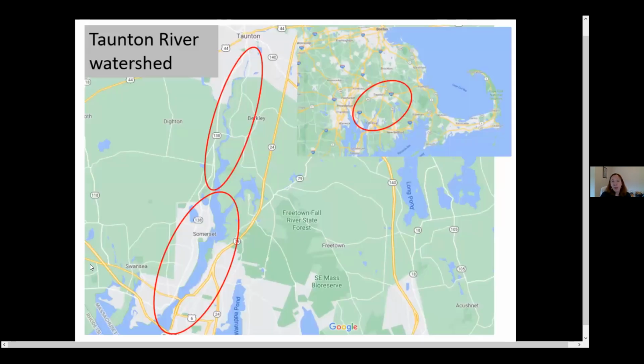So when I refer to the lower watershed, this red circle down here is where I'm talking about. And then this upper circle is what I'm referring to as the mid-river. Somewhat arbitrary definitions, but the lower reach can get pretty much full salinity at high tide, and this mid-river reach doesn't quite get there, and you see more freshwater species there.